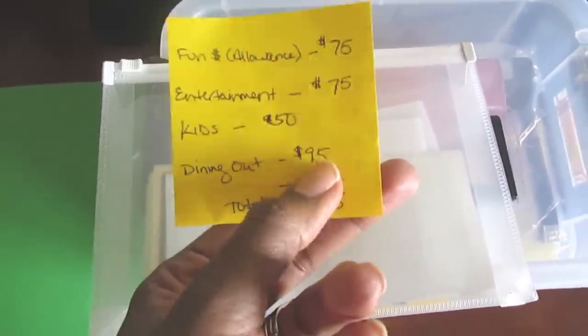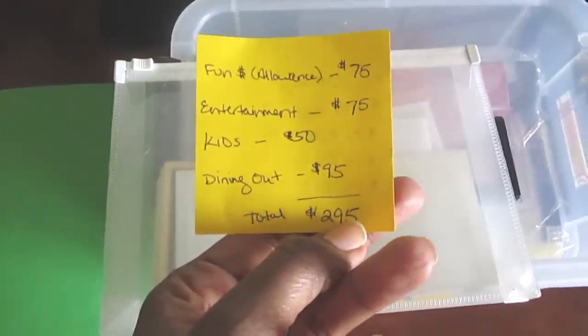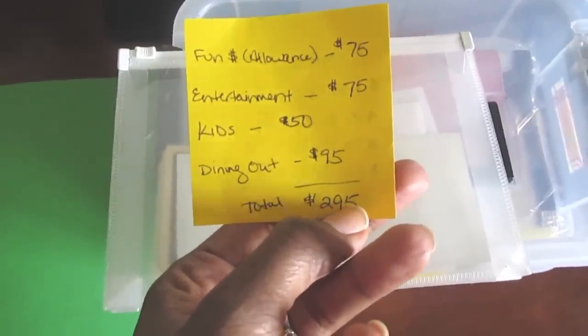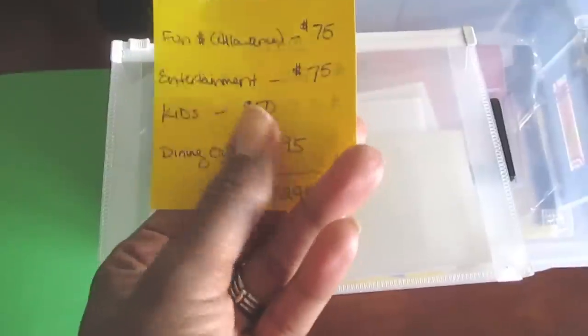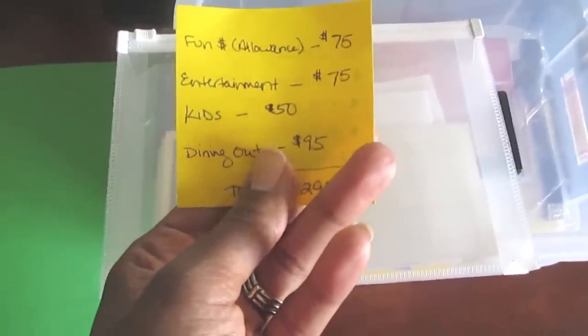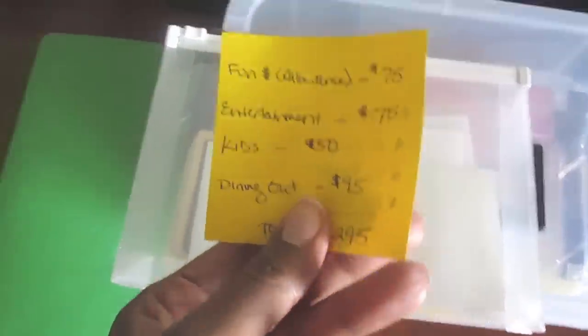And like I said, these are not our actual numbers here for privacy reasons. But when my husband and I sit down, we figure out how much we need, and I write it on the opposite side of this post-it note. And when I go home, I have a budget folder that I keep in my file cabinet as well. And this goes right on the inside of the folder. I don't wanna open it up.